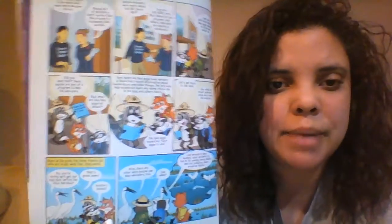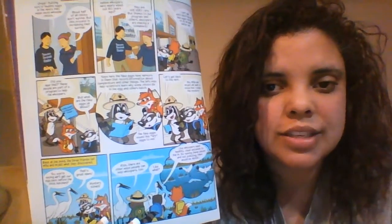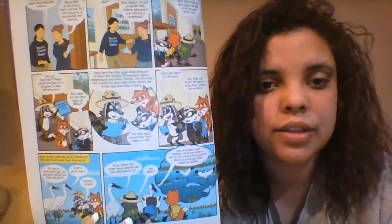It says, back at the pond, the three friends tell Willa and Wyatt what they discovered. So you're saying we'll get our eggs back before the chicks hatch? That's great news. Mystery solved. Rick, there are other ways people can help whoopers too. Like what? Like whoopers need healthy, clean wetlands to live in. So saving these places and not polluting them would be huge. So that means if you have trash or litter, don't throw it in the pond because it would make all these animals sick. And instead, you should throw it in the trash.